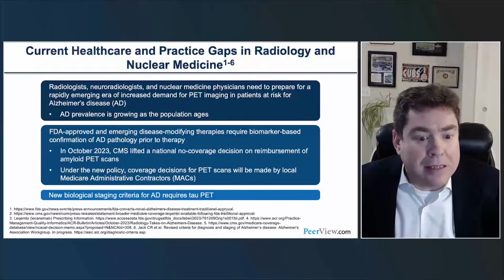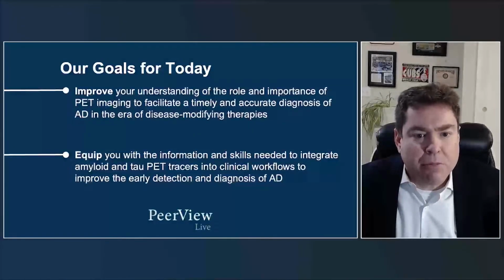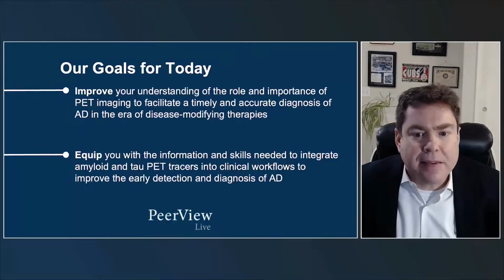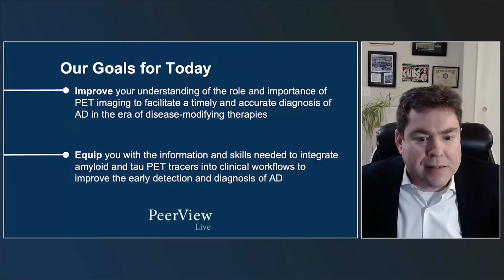And as Dr. McConathy will discuss, tau PET ligands, at least one approved by the FDA for clinical use, may also play a growing role in AD diagnostics and therapies. And so our goals for today's session are really to improve your understanding about the role and importance of PET imaging in facilitating a timely and accurate diagnosis of AD in this new era, and also to equip you with the information you need to integrate amyloid and tau PET tracers into your clinical workflows to improve the early detection and diagnosis of AD and the outcomes for our patients.